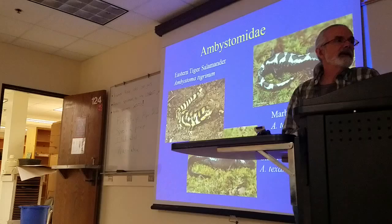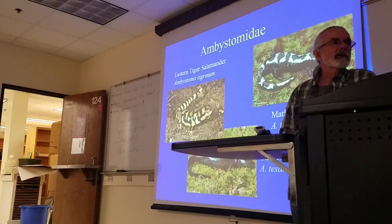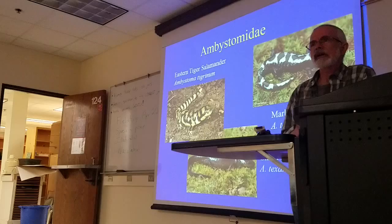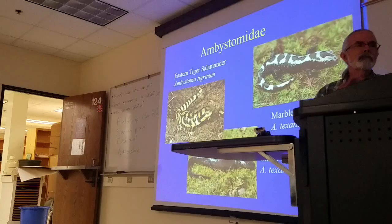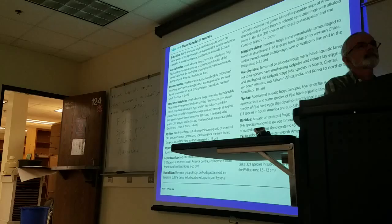The last Ambystoma is the tiger salamander. It's quite a bit bigger. Tigrinum. The ones we have in East Texas might get 7-8 inches in length. Pretty easy to recognize. It's dark with these yellowish bands that are pretty distinctive. So don't think you'll have any trouble with these three. So I think the salamanders you can learn pretty quickly.